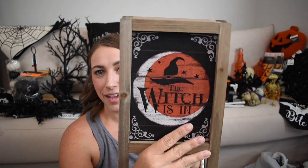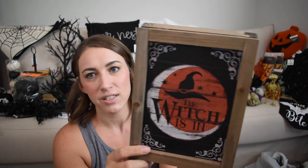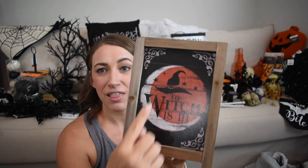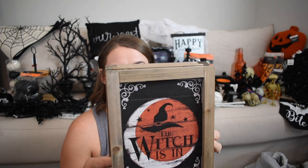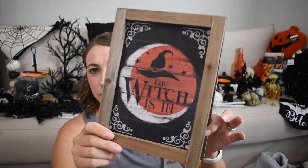And the last thing, I forgot about this. I got this from Ross. I saw it when I was looking in there and thought it was really cute. It's a little easel type of sign. It says, "The Witch is In." And I just thought that was super cute. I didn't even realize it because I loved this side so much, but when I got home and took it out of the bag, it has a witch and says Hocus Pocus on the back. So it's like whichever one you want, or if you have somewhere that you can see the front and back of something, it's really cute for that. And this was $7.